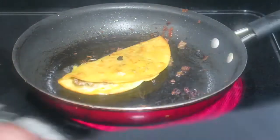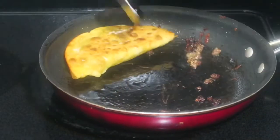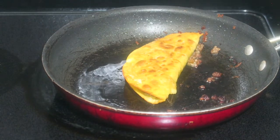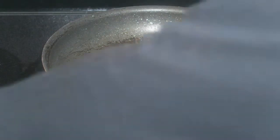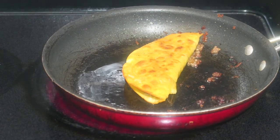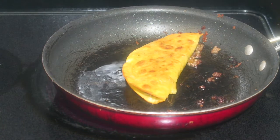Just let that fry up a little more. And then you just open it up and put your, I already got my cheese in there. I don't have sour cream. Oh, wait a minute, I might. Yes, I do. Got sour cream from the last time and it's still good. Let me see the date.